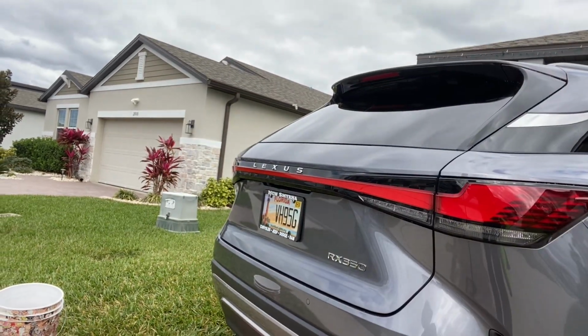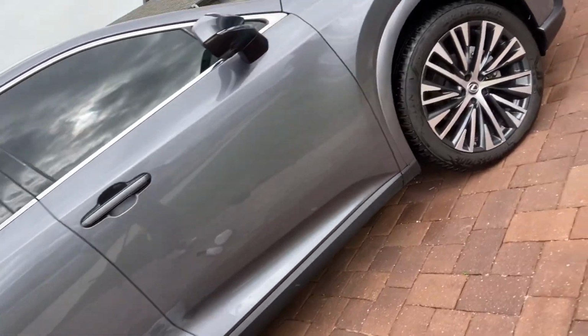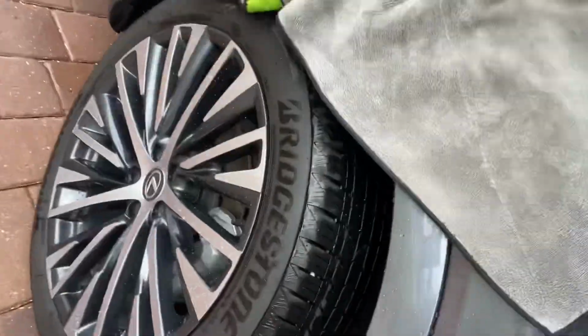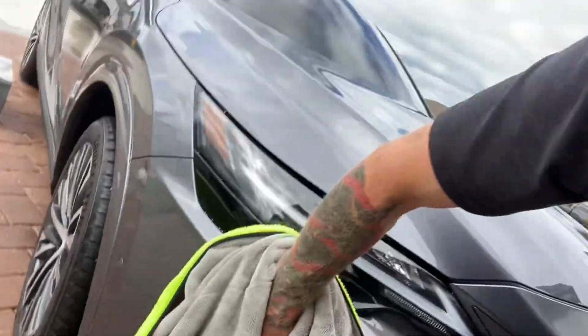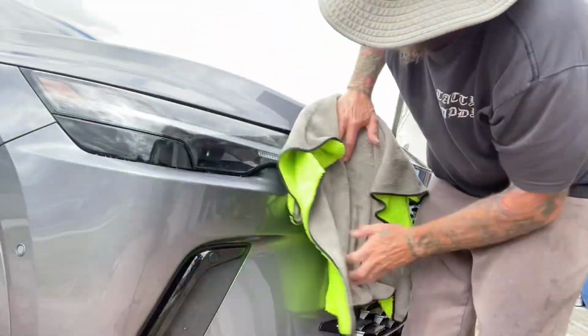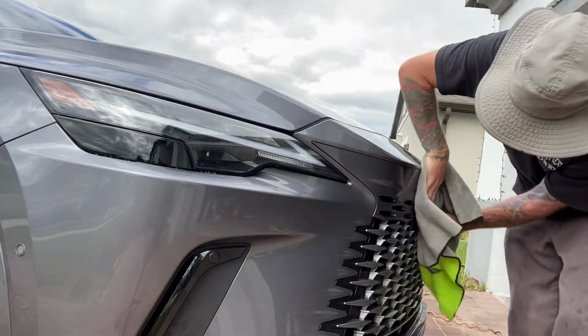Now some of you may take note to the towel being 2 different colors. One side's like a highlighter yellow and the other side is gray. Now they say the gray side is for windows, but I usually go over the whole vehicle, top to bottom, windows and all, with the highlighter side. That's just the side that works really well. It's fluffy, it's soft, it feels great, and it does its job.